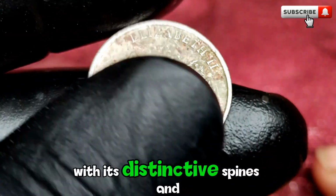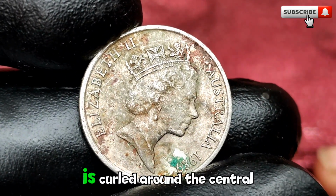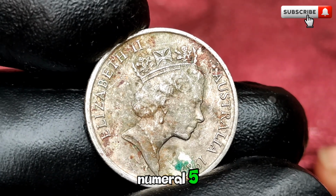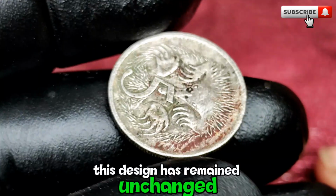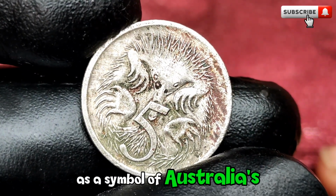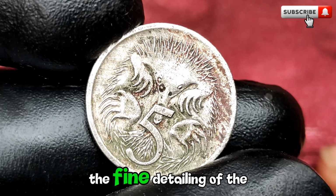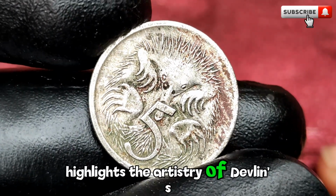The echidna, with its distinctive spines and long snout, adapted for feeding on ants and termites, is curled around the central numeral 5, representing the coin's denomination. This design has remained unchanged since its introduction and is recognized worldwide as a symbol of Australia's unique wildlife. The fine detailing of the spines and body texture highlights the artistry of Devlin's work.